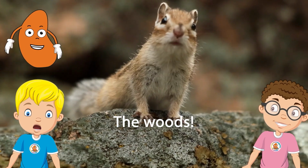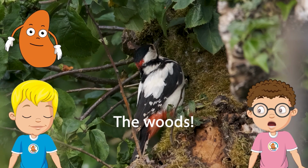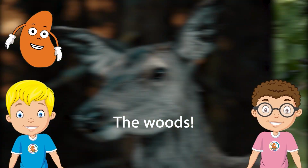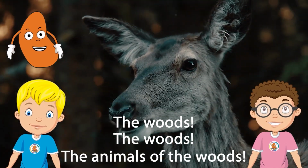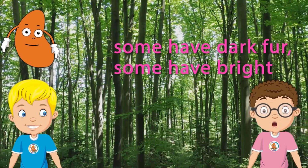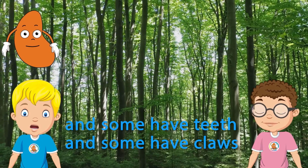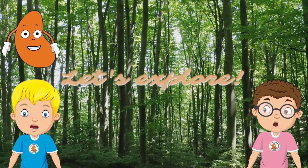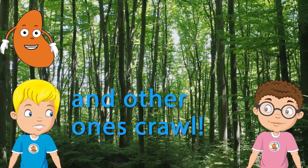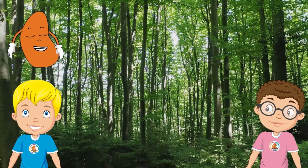The woods, the woods. The animals of the woods. Don't be scared, don't be frightened. Some have dog fur, some have bright. Some have teeth and some have claws. Woodland creatures, let's explore. Some are tall and some are small. Some of them walk and other ones crawl. The woods, the woods. The animals of the woods.